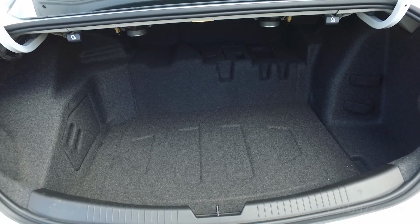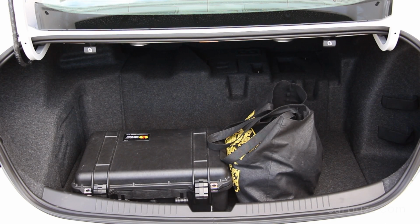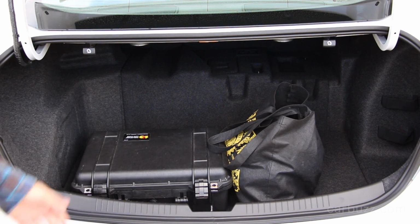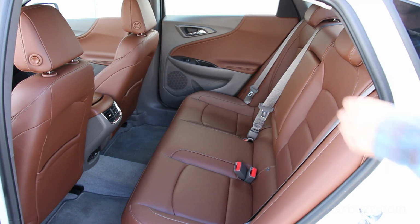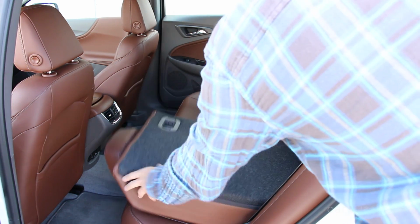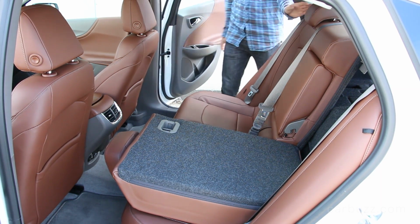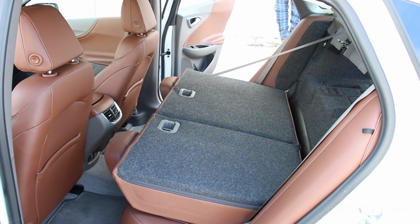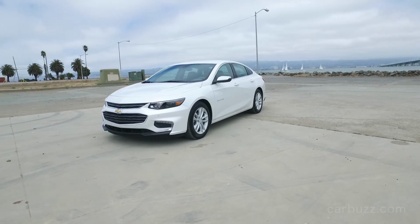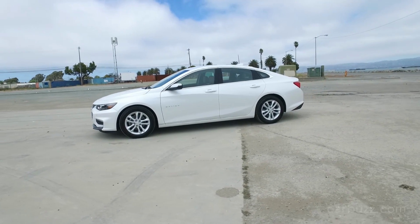But let's talk the competition. Again, the Ford Fusion Hybrid, 42 miles per gallon combined. Hyundai Sonata, also 42. The Toyota Camry Hybrid, 41 miles per gallon. And the Kia Optima Hybrid, 38 miles per gallon combined. However, next year, Honda is going to be releasing an updated Accord Hybrid, and that's expected to get 48 miles per gallon combined. But for now, the Chevrolet Malibu Hybrid 2016 model is the best mid-size sedan for fuel economy. Absolutely outstanding.